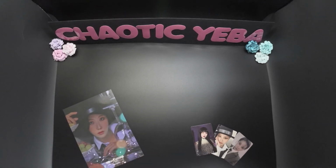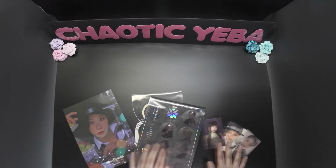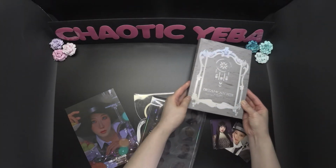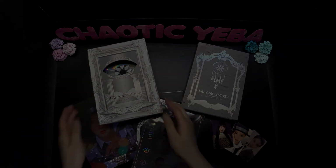Okay, so there's the little Dreamcatcher kit. And then the book. And then the case. Woo! That's so exciting.